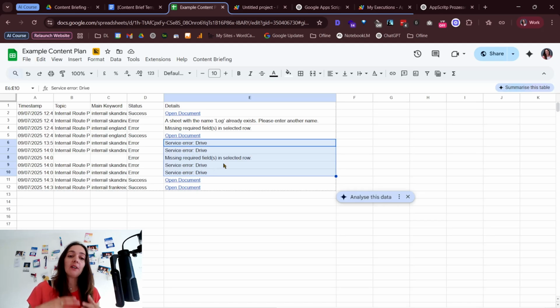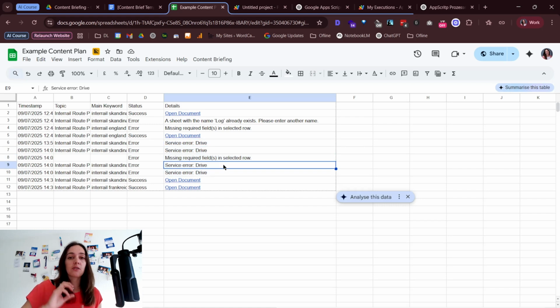So just that you know, if you ran into a service error with Drive, it's that Drive is actually blocking you for half an hour from copying a file, because it's sort of like, well, you did some crazy stuff. Let's just stop it here. But it's working now perfectly fine.